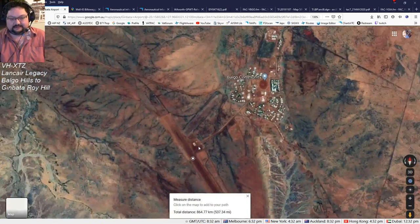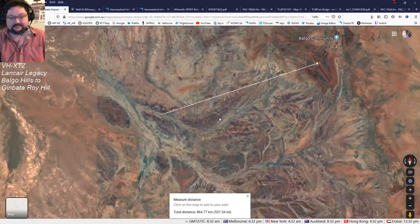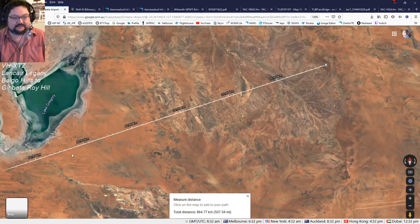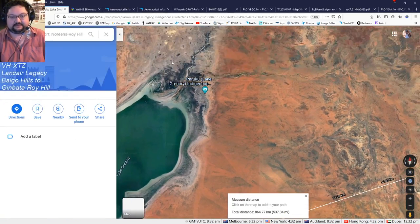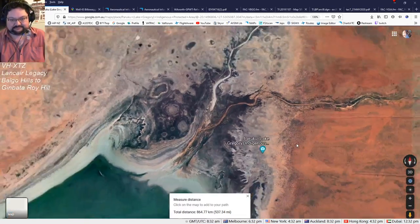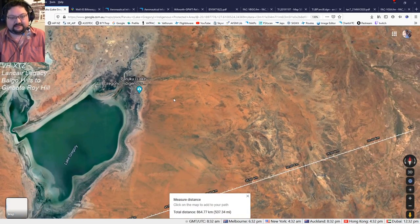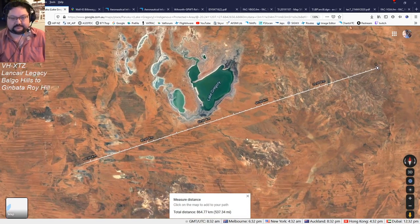Balgo community coming out of the runway there. We'll assume a straight direct line. Here's a big chunky lake called Lake Gregory. And if we zoom in here, we can see that we have Paruku, which is an indigenous protected area. Basically, the Aboriginal people own this lake and its area around it, and you need a permit to go there. Fortunately, you don't need a permit to fly over it at 12,000 feet.